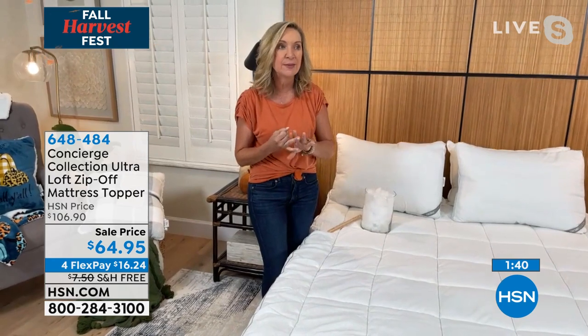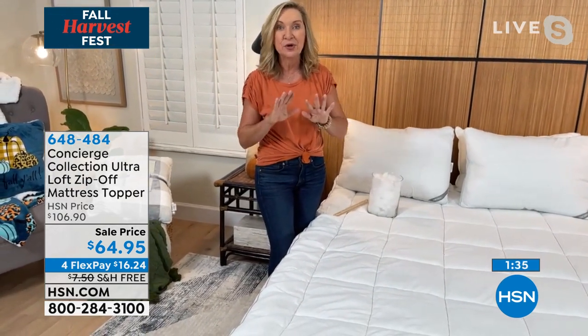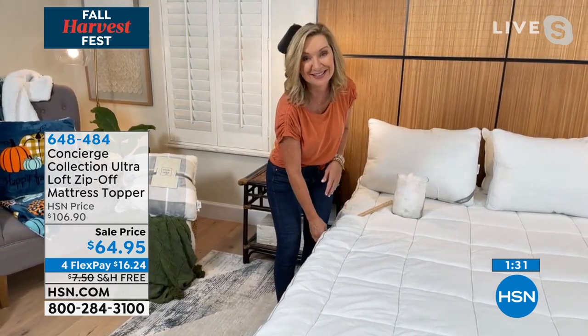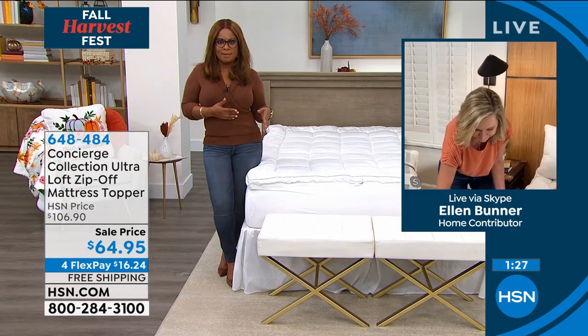I mean, it's so important to get a good night's sleep, to be able to fall asleep fast. Maybe you need a new mattress, but you don't want to think about going out and trying to purchase one right now, or maybe it's not in the budget. Try something like this. Before you go get a new mattress, try this first. And strike while the iron is hot, right?